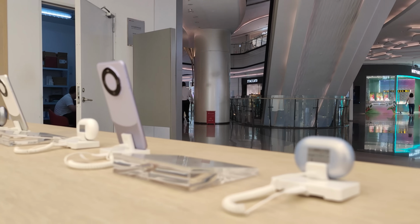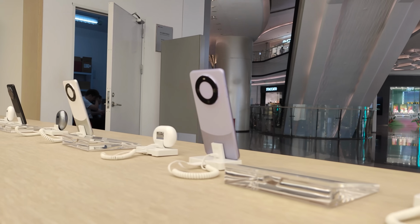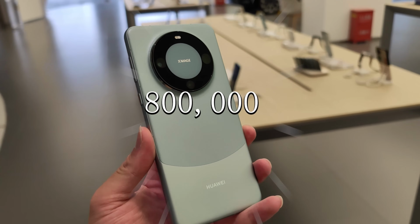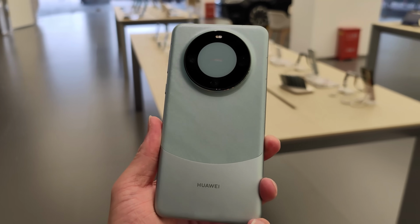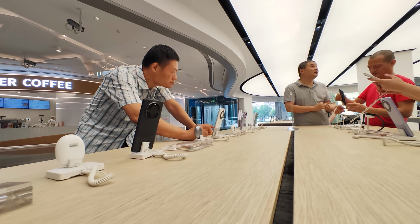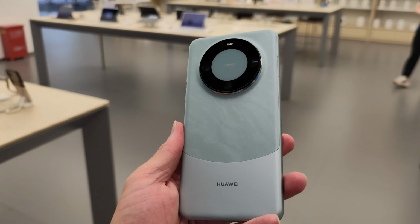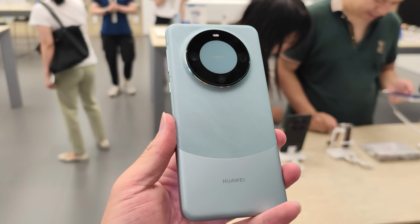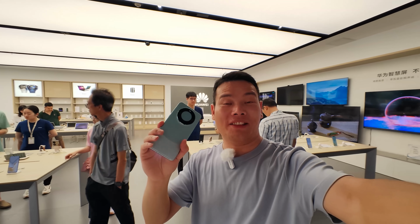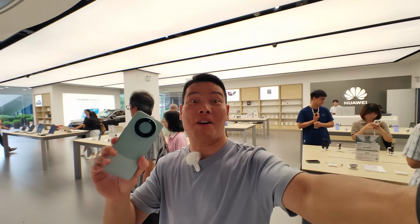No launch event, not even a single official video of this Mate 60 Pro. It's sold more than 800,000 units since August 29th. Many people buy it without even hearing about its specs or prices. They buy it because of its Huawei branding. Yes, more of the symbolic meaning than the phone itself. But in this video, let's just talk about the phone.